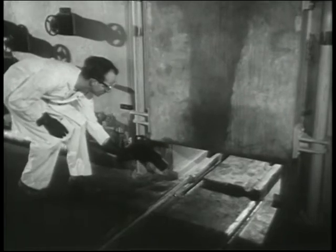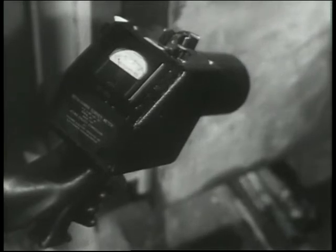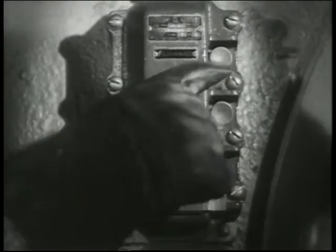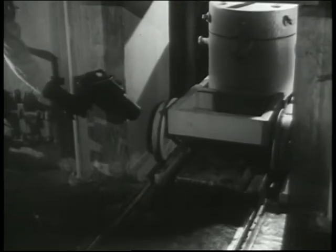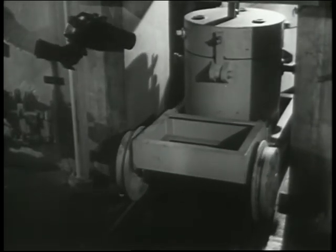The heavy door slowly opens, and the area is carefully monitored for safety purposes. Should there be too much radiation for safety, the door would be closed immediately. The heavy metal door is locked in place hydraulically. And now the cart containing the shielded casks with their burden of radioactive waste can be brought out on the floor. The contents of these two casks are the small residue from thousands of gallons of once highly radioactive waste.